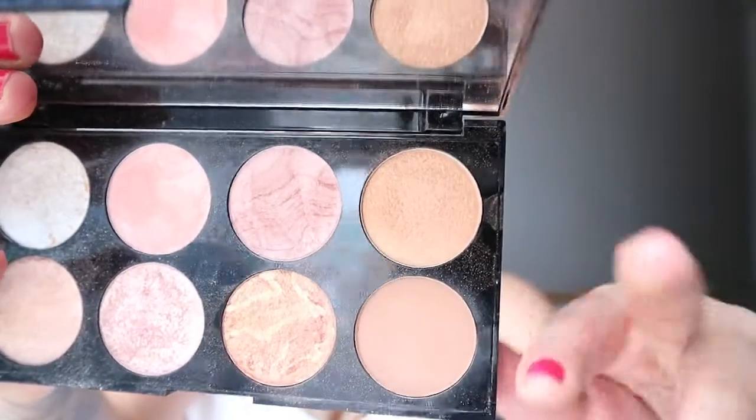And then this one is a matte brown, and I think that at the moment is the perfect contour for my skin tone. I am quite brown. I think the light's washing me out a little bit, but I am quite brown. And it's not massively pigmented, but I just build up slowly and just really blend it. And it just gives a real natural contour, and I really, really love it.